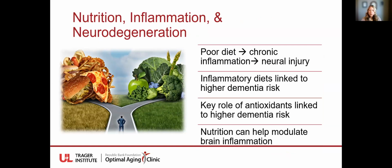I want to talk about the link between nutrition, inflammation, and neurodegeneration as well. So chronic inflammation is a key factor in the development of many chronic diseases, including Alzheimer's disease. So those diets high in refined carbs, added sugars, and saturated fats can trigger this inflammation and then potentially damaging brain cells and accelerating neurodegeneration. On the other hand, diets that are rich in anti-inflammatory foods like vegetables and fruits and omega-3s can help reduce this process. So nutritional strategies that focus on reducing inflammation are not just preventative, but they may even slow the progression in those with early symptoms of dementia.